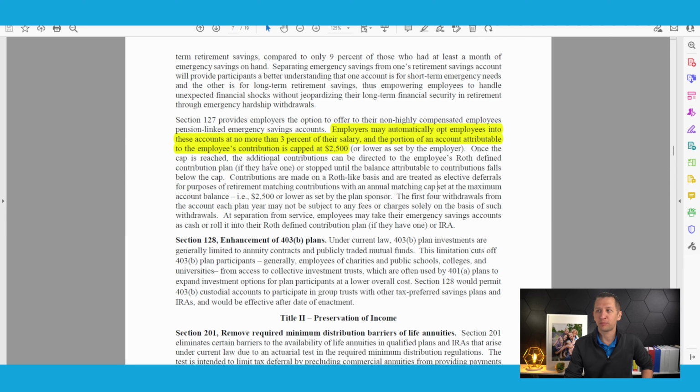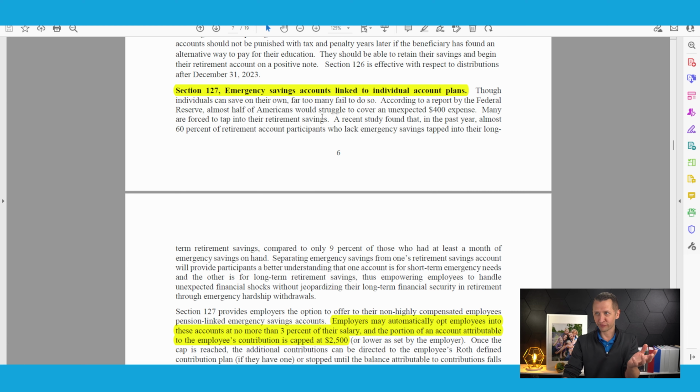So this is setting up basically a savings account for the employee where they can save up to 3% of their salary, and this will go up to a maximum of $2,500 and then divert to the retirement plan. And the premise here is that about half of Americans only have about $400 to meet an unexpected expense. So they're trying to fix that rather than saying, save into your retirement plan, and then later on you can take it out with all these penalties for early withdrawals. They said, you know what? We need to fix this issue.